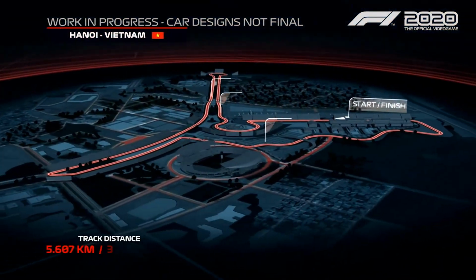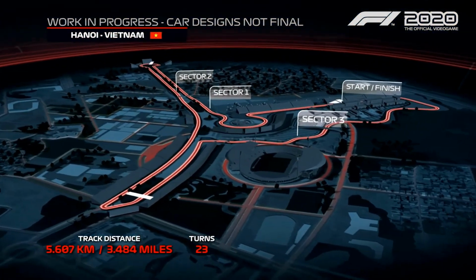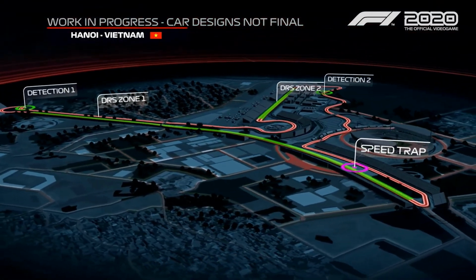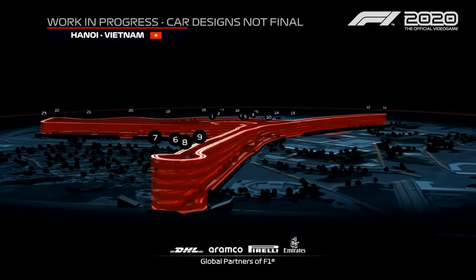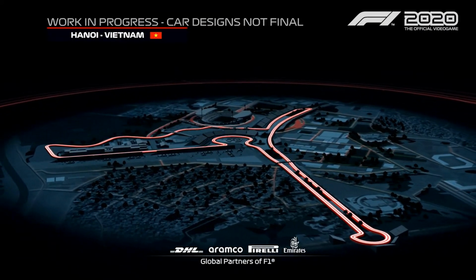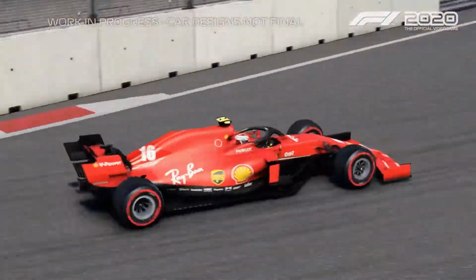Alright then guys, so that was the Hanoi Street Circuit in full, given to us here today by Codemasters. Starting things off with my personal opinion on the circuit itself, I actually think it's really, really good.